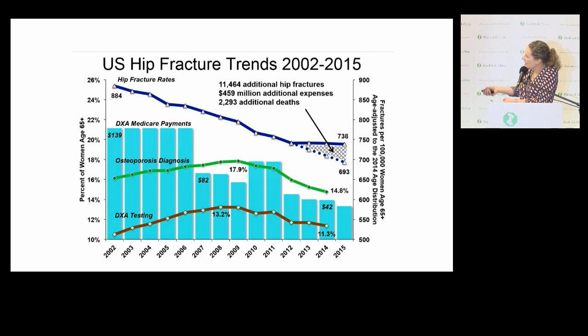And we'll see, per percentage of women of the age that should be screened, we were becoming better and better at screening with DEXA scans, but this has fallen away. And we were getting better at diagnosing, and again, this has fallen away. And it's felt to be multifactorial.